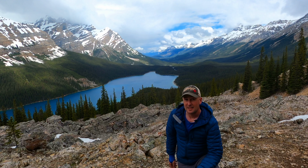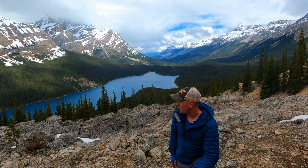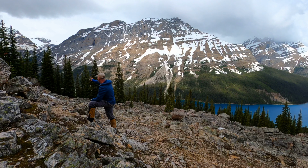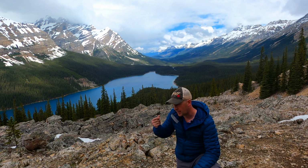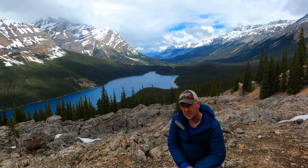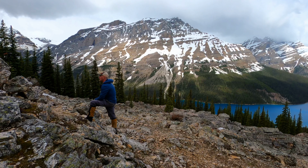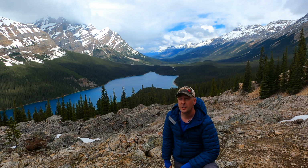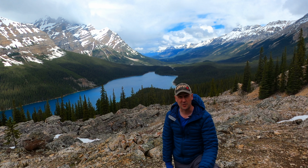And especially Peyto Lake has something kind of special, which is this is kind of like the divide. All of this water here starts to flow north. So you can see me behind me, way far away at the other end of the lake, there's a little creek that goes down and flows into the North Saskatchewan River and into Abraham Lake. But everything that's south of me here goes into the Bow Valley, which flows into the Bow River. So this is kind of like the divide for the rivers here, which is quite nice.